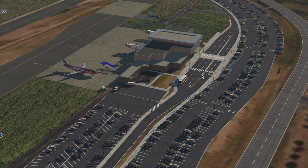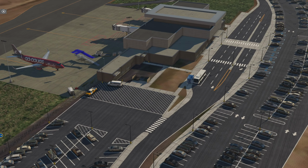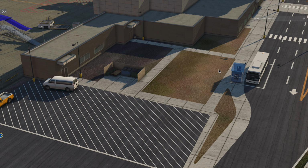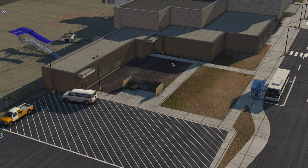I have a lot of model railroad experience in it, and so I like to put a lot of just generic clutter around things. So we have a little bus stop. There is scheduled bus service to Pullman and Moscow. I have a couple maintenance vehicles. I've got a trash collection site. I think that's what it is.